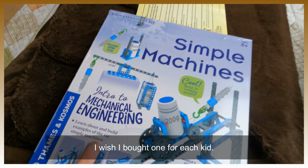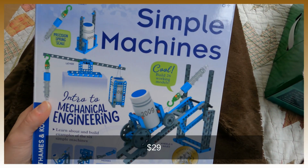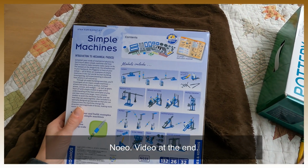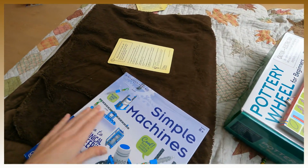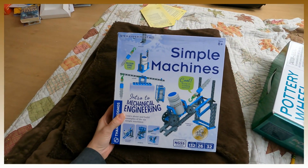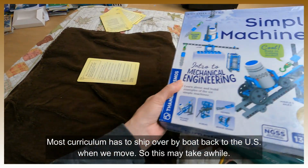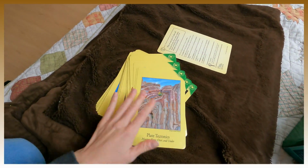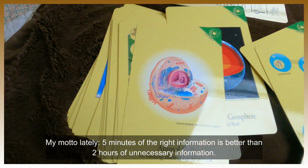So take a look at this. This came with the Noeo science set. It's only 20 bucks. You can buy it by itself though. It's got a bunch of different projects and things to make. Have we used it yet? Nope. Not until we settle in our new house, and until he's a little older. But I just think it's pretty cool. It comes with their physical science kit, the Noeo. Look at these cards. I'm going to order all the rest because I think they're so cool. They have tons of helpful information that you can use.